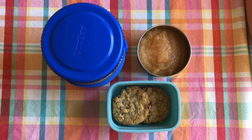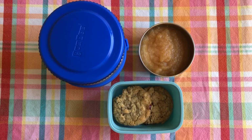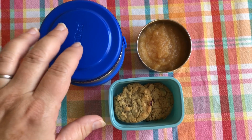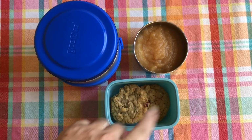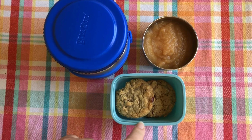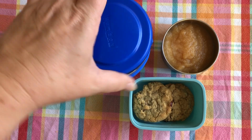Good morning. This is your daily dose of bento box. My son is cringing. Okay, so it's Tuesday. This morning, Augie has some applesauce, some homemade oatmeal cranberry cookies, and in here, creme de la creme.